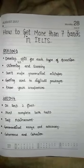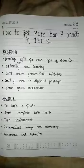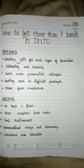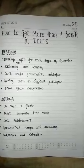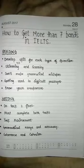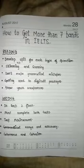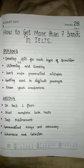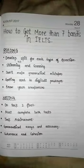Most students struggle with true, false and not given. So to solve these kinds of questions you should have knowledge of every question type, how you have to tackle the problem, and you have to develop the skills for each type of question, and you have to understand the question first. If you do not understand the question, you won't be able to do it easily.